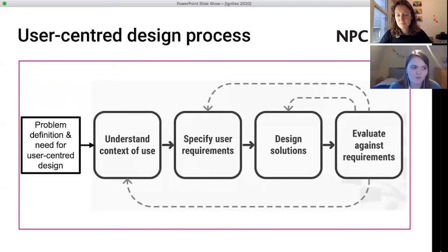And so there's a 4-part process that you can go through. Obviously I've added in a 5th box because I didn't want to ignore it, but there is an implicit assumption that you have decided what your problem is and that there is a need for a user-centred design process. They haven't actually included that in this diagram, but I added it in just to make sure that you're really clear on that.